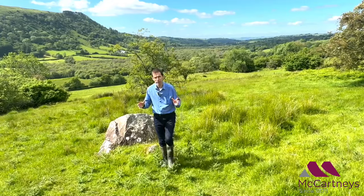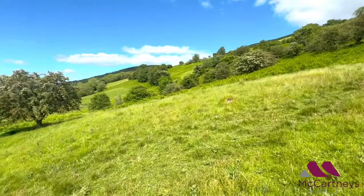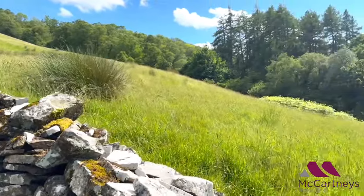This wonderful property is the perfect commercial farm, or equally as well suited to a lifestyle buyer seeking the tranquility of such a wonderful location, with fantastic biodiversity opportunities or the ability to recover rental income from the grazing land.